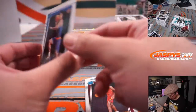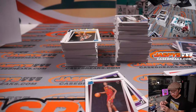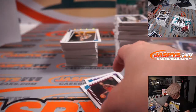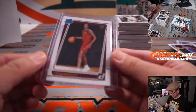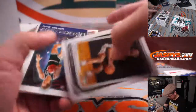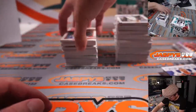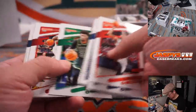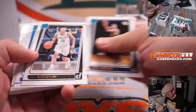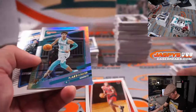And a Quentin Grimes, New York Knicks. That's Joel with the Knicks. Another Evan Mobley. That was a Davion Mitchell, too. Another Evan Mobley going to Andrew and Cleveland. DeAndre Ayton to 149.